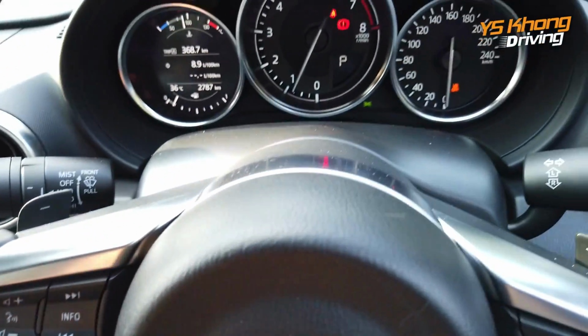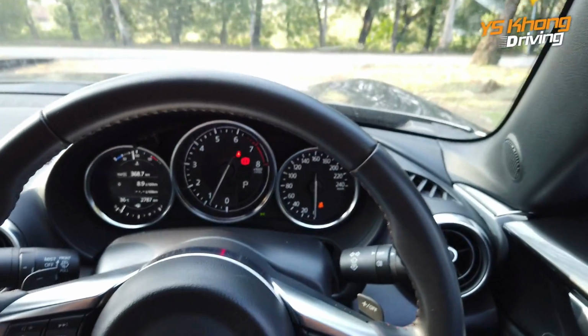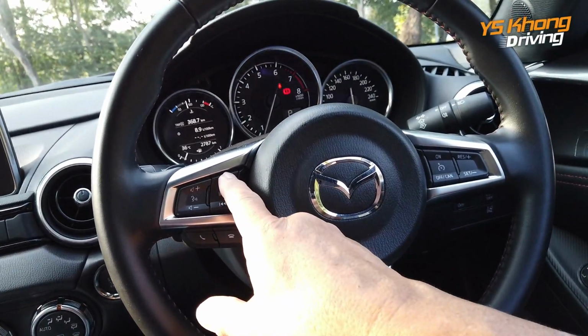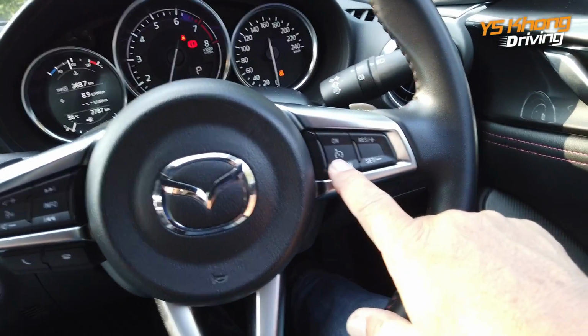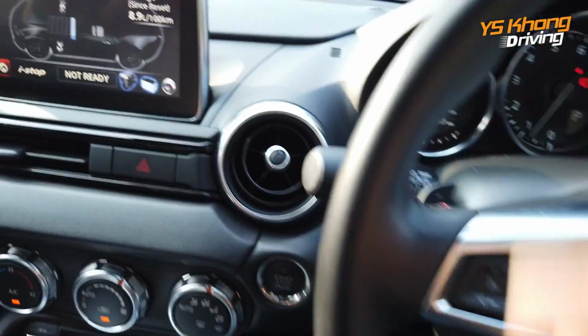As you can see, there are also the pedal shifters, minus there and plus here, and also the steering controls. Okay, this is for the information you can change, and oh, it's got cruise control. Okay, and of course the signal is here, and that's the wipers.